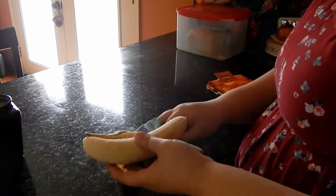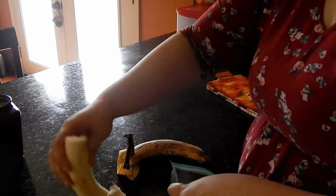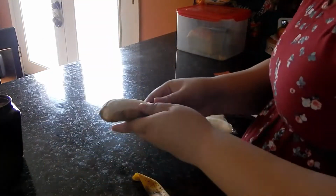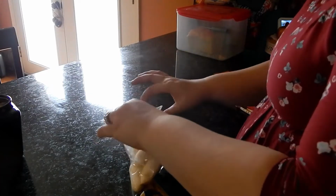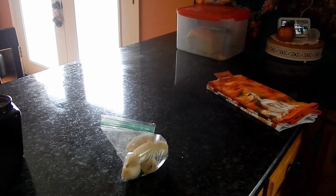Then these bananas that are left over for the week are too ripe for my kids to eat. So I'm just going to peel them and stick them in a freezer bag and put them in the freezer. And I can use them later for banana bread or smoothies or something.